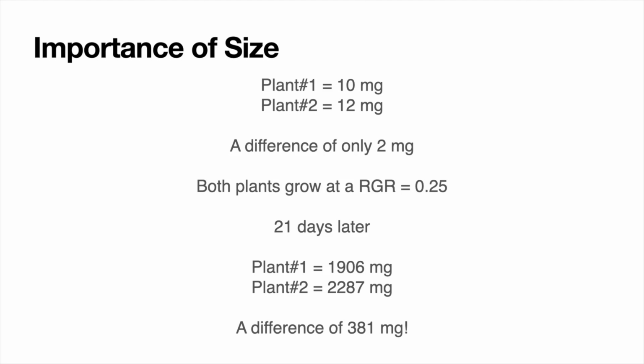Let's compare the two plants again 21 days later. Plant number 1 would now be equal to the size of 1,906 milligrams. Plant number 2 would be equal to 2,287 milligrams. We have a difference between the two plants now of 381 milligrams. That seems like a huge difference compared to 2 milligrams, and we'd say that plant number 2 grew so much faster than plant number 1. In fact, we would be fooled because we now know that they grew at exactly the same relative growth rate.